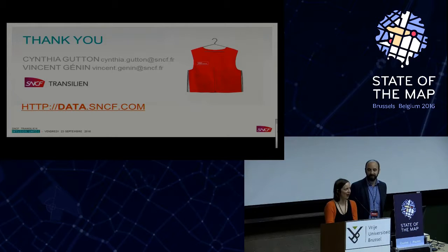We saw at the hackathon that lots of teams worked on it and created new services with it. For instance, we are now really industrializing an application for disabled people that uses the maps and the data. So it's really proof that it's a fuel for new services.